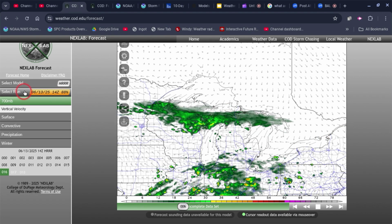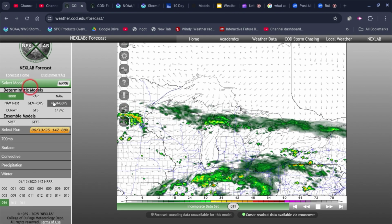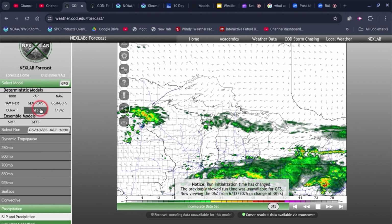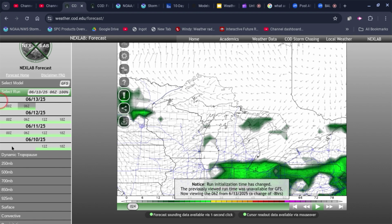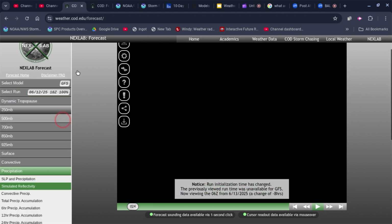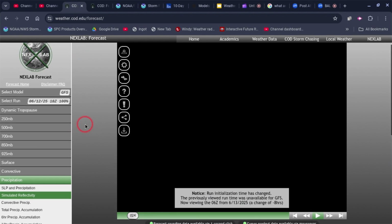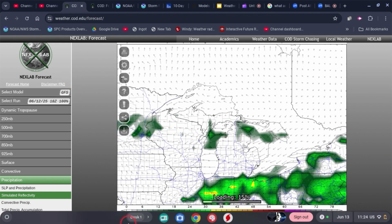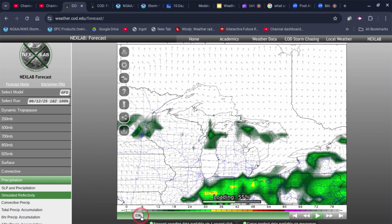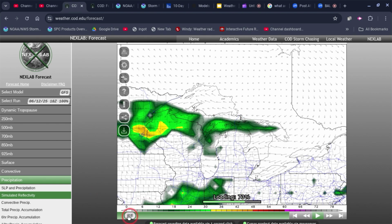Yup. All right, let me pull up the GFS. And we're gonna go to the 18Z from yesterday. Let's see here. Wait for it to load. Okay. And if y'all want to share my screen so you can see it and go along in the meeting, y'all can.